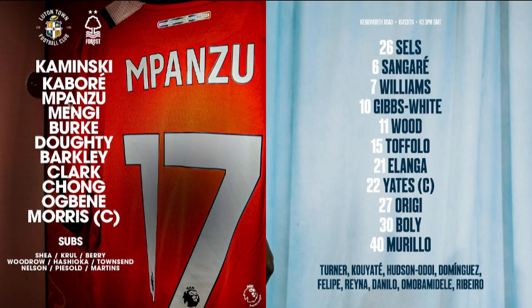No need really, is there? He knows he's going to go down in any sort of contact, Ian, and he got away from a dangerous position there. Well, Kaminski places it down.